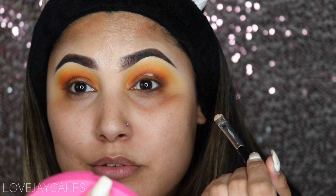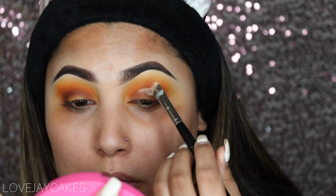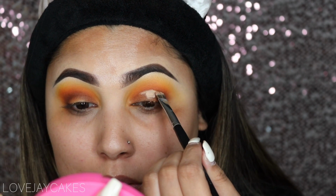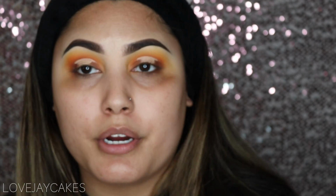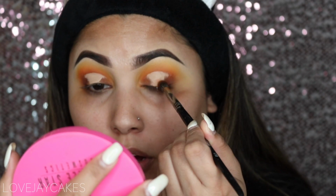Right in my crease, do you see that right here? And I'm just going to start going downwards. I'm going to go in with that yellow that we had earlier. Going to take some of my brush and just dab it on top. Wait, that's not yellow.